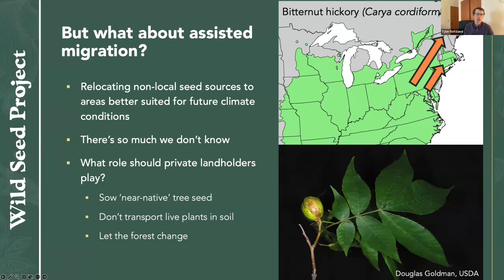And really what I like to tell people is, first off, there's so much we don't know about this process, and a lot of scientists are actively looking at this problem, growing trees from seed, from southern genotypes, and doing trials to see how they grow, how they handle frost, heat, drought in more northern climates. And it's really a large scale effort that will have to take place to migrate entire forest assemblages of trees to different locations on the continent. So that large scale is what we mean by assisted migration.